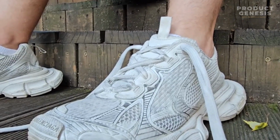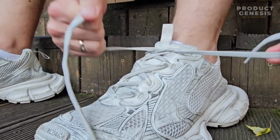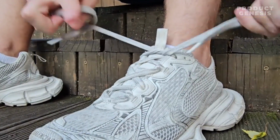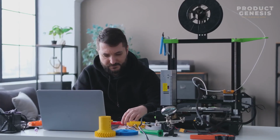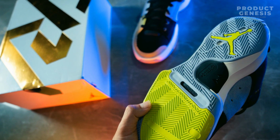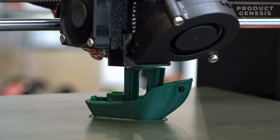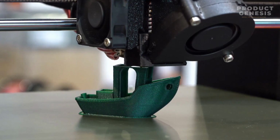It can create complex lattice structures for midsoles, offering personalized cushioning and support based on your specific foot shape and gait. It also means faster prototyping for designers. They can print a new sole design in hours instead of weeks. This speeds up innovation like crazy. Plus, 3D printing can reduce waste because it only uses the material needed to build the part.